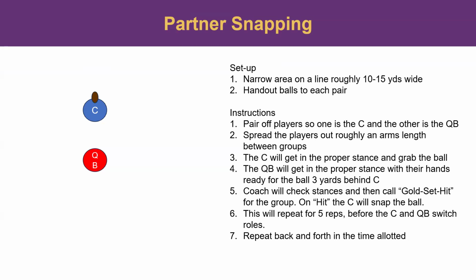The ball hits the ground, you lose the down. So it's just a wasted opportunity. So the more we can rep snapping, especially now that we're going pistol formation for 10U and 12U, we're just going to get as many reps as we can. So same thing as they did last week, just more practice.